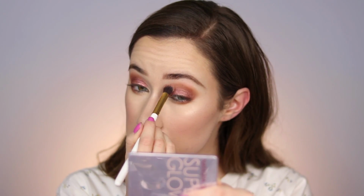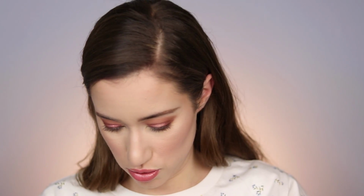Now, I am aware that Burt's Bees has their own eyeshadows. I don't know why I didn't pick them up. I just have so many eyeshadows right now, so maybe it's a good thing that I'm not trying a new eyeshadow. I'm just sticking to what I've got.